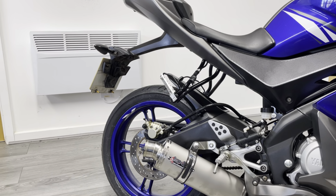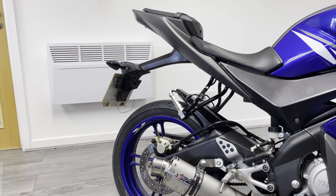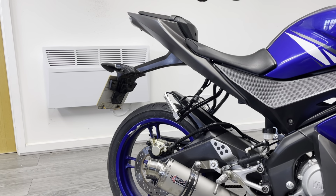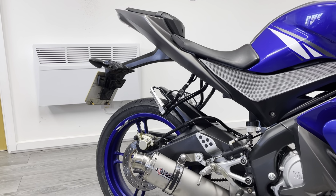New brake pads all around, and it's got a brand new rear tyre as well. And you can see the Optimate cable there on the pillion pegs for the charger, and we would obviously add L plates to this bike as well.